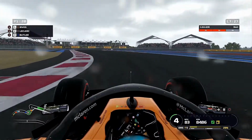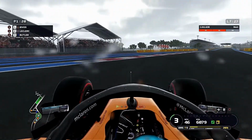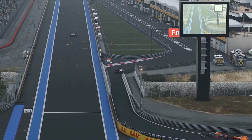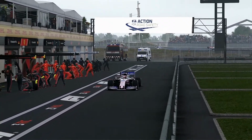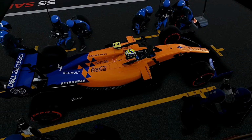So lap 7 we're still staying out. We've gone out an extra 2-3 laps now. But as you can see, the Racing Point of Charles Leclerc has decided to pit. So this definitely changes the dynamic of the race. With the Red Bull, I think that's Verstappen and Lando both in. So it's interesting McLaren have prioritised Lando over ourselves. Don't know if that was a call from the driver or the team.